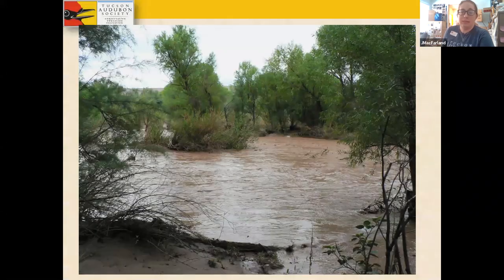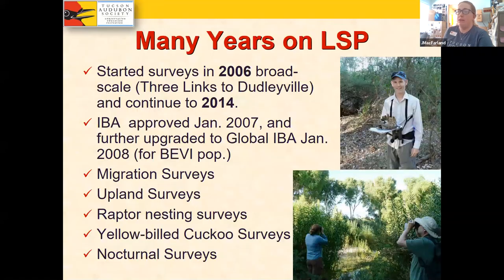And during the monsoon season, it can flow a lot. It can flood, actually. It has some violent flood events that come through the river. And we spent many years doing bird surveys on the lower San Pedro. We started in 2016 and we did some sort of broad scale surveys. Then we formed a relationship with a private landowner in the area and did surveys on the private land for many years. And that continued until 2014.